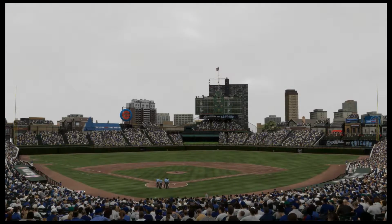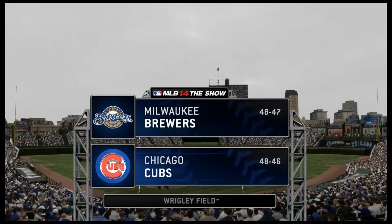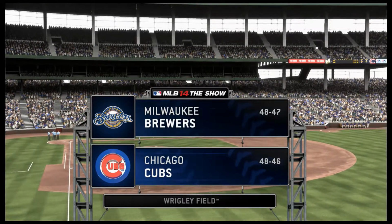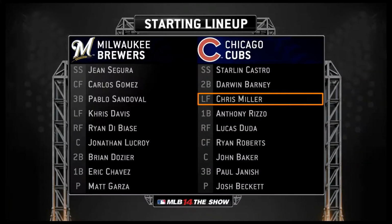The Buccos. It's been 100 years of baseball and counting at this place, and the charm hasn't faded a bit at venerable Wrigley Field in Chicago. And as we draw ever closer to first pitch here this afternoon, let's get a look at today's starting lineups.